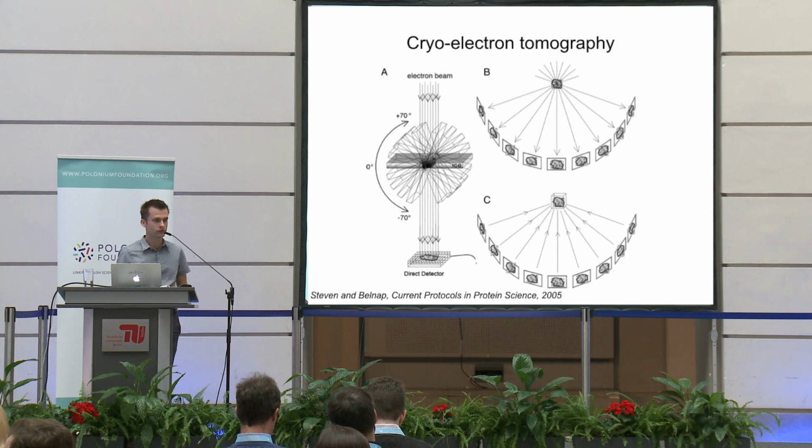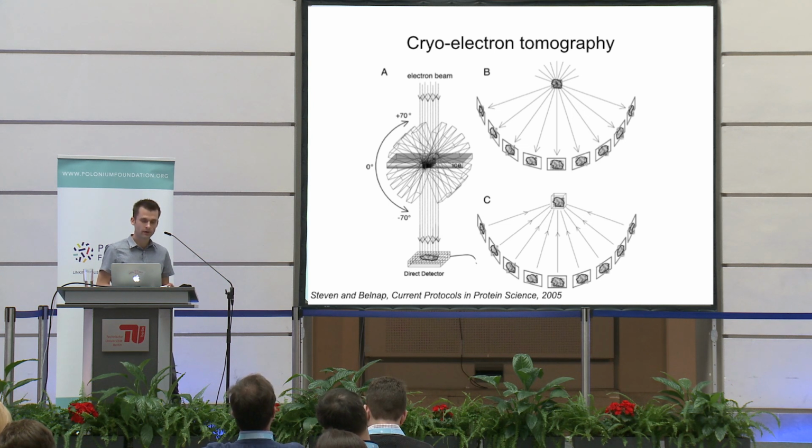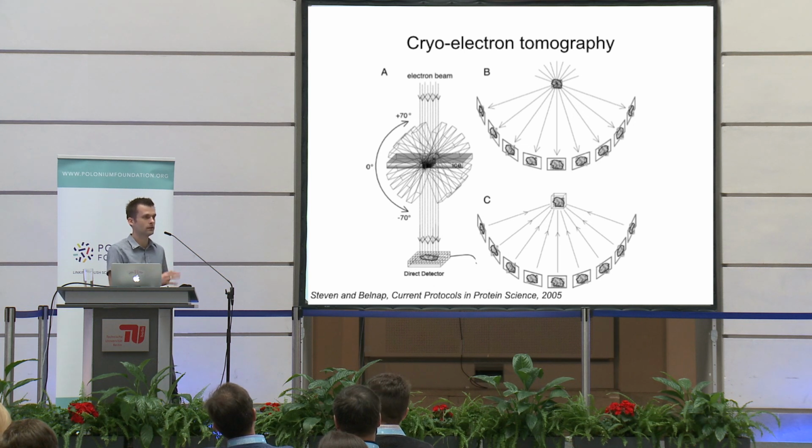For instance, cryo-electron tomography. This is a method that uses the electron microscope that I showed you before. In this methodology, which is very popular nowadays, we take a sample, a cell or purified proteins or a complex or a nuclear envelope, we freeze it, and then we shine electrons in the microscope. But in addition, we also tilt the sample within the electron beam. In the end, we get many projections.